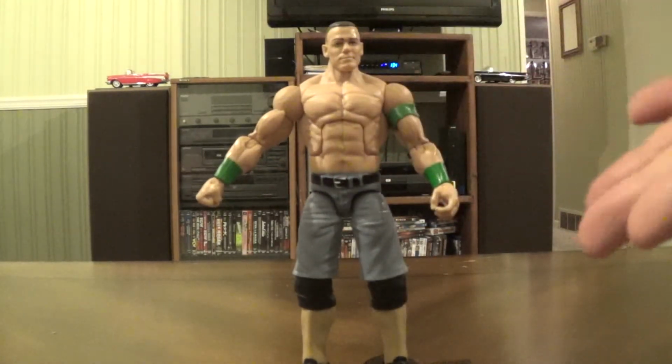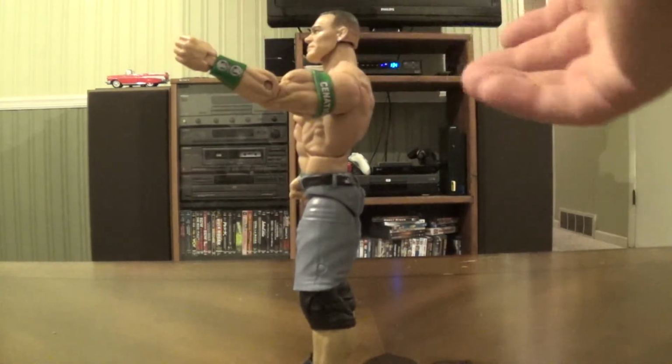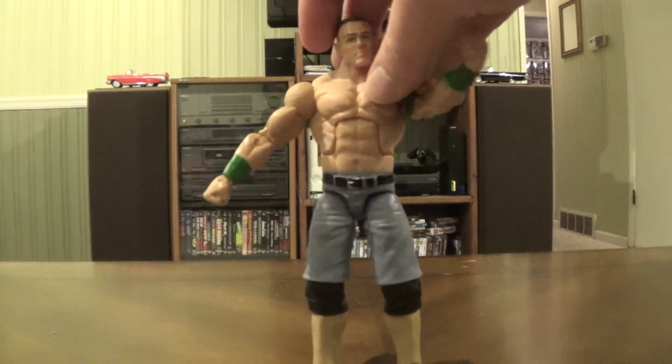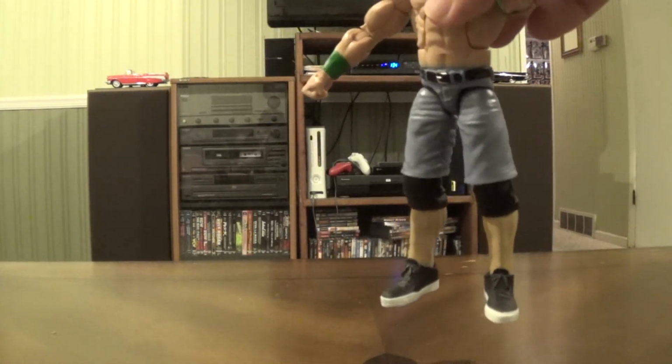He's got his typical blue jorts, which are kind of, I don't know, they just look kind of bad, to be honest. He's got the new knee pads under his jorts, which in the past he didn't.